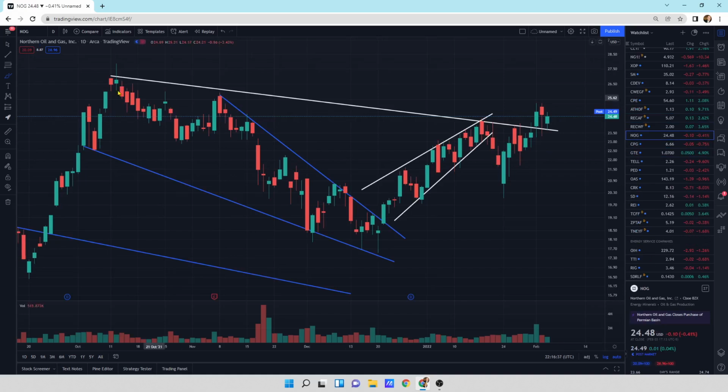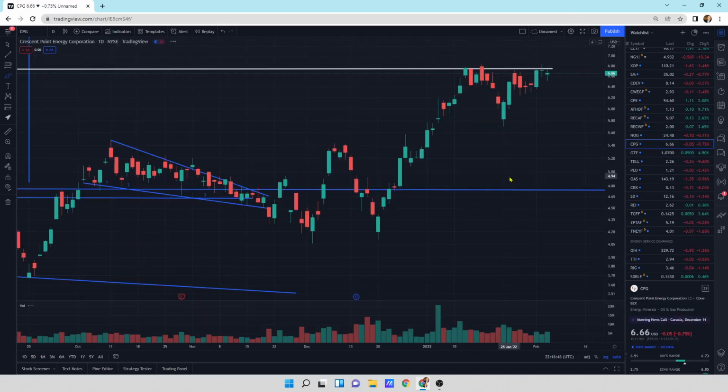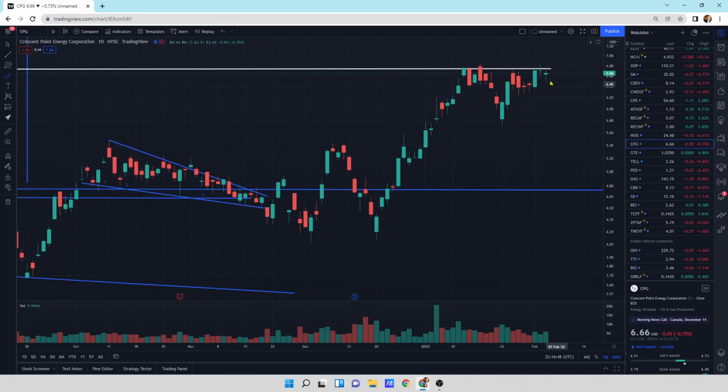NOG, Northern Oil and Gas, I drew a line here. We broke out. We kind of pulled back. We're doing a little retest. Hopefully we can stay above this little downtrend line, and we can break to the upside. So this still looks really good. Crescent Point, small down day today. The buyers are still in control.